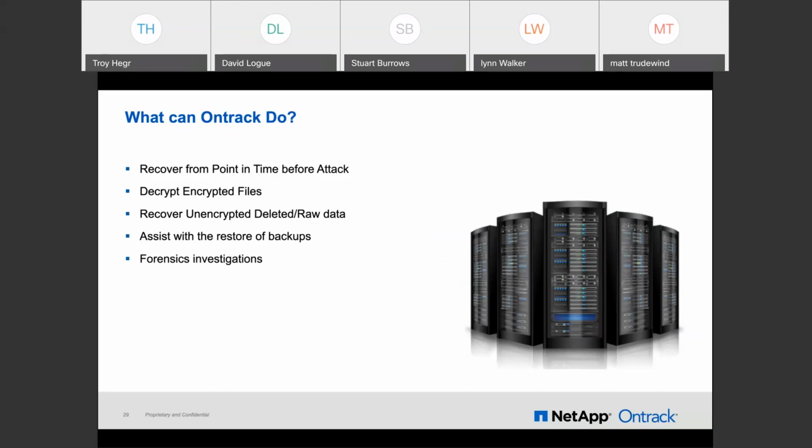Beyond that, Ontrack also has a full forensics team, and we partner with a couple other forensic companies too. So if you need help with your investigation, with intrusion detection, or with protecting your environment going forward and making sure this doesn't happen again, we've got the resources to jump in and help you out with that.